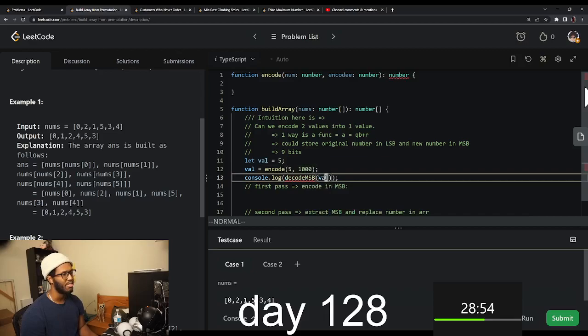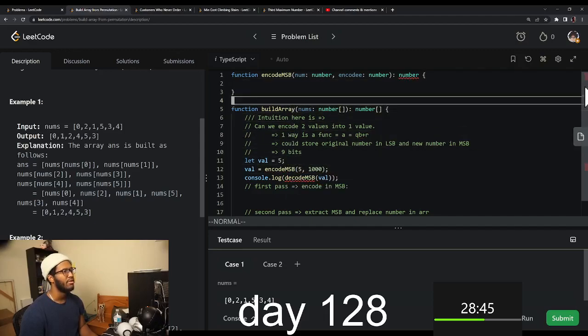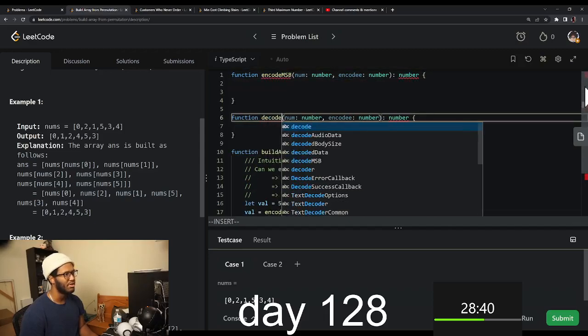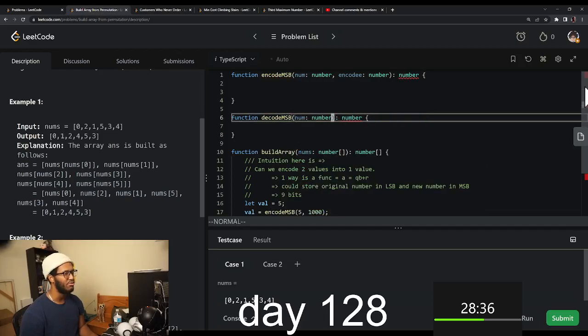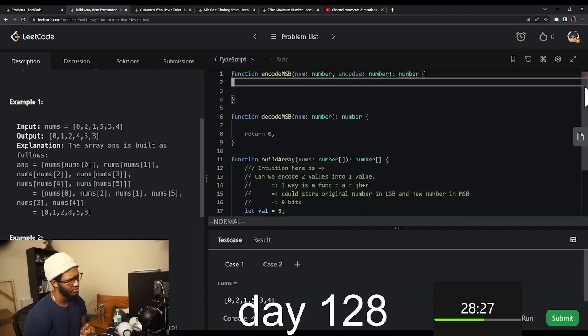And then we should be able to decode MSB. We'll have another function called decode MSB, and it should take a number and pretty much extract the first 9 bits. So if we have a number num, how could we encode? I think we could just use OR. For example, if we have something like 5, which should be 0011, no, this should be 5 because we have 1, 2, 4, so it should be 5. And let's just say we had a comma here. This is just another 4 bits.